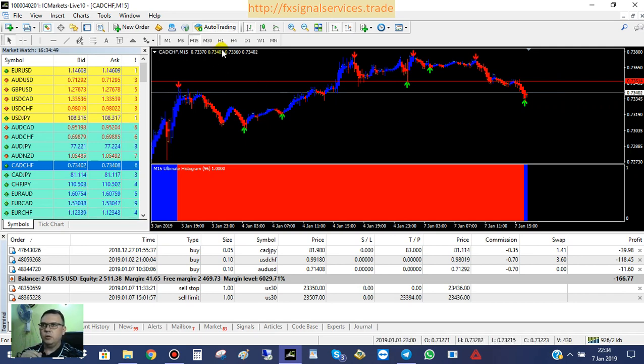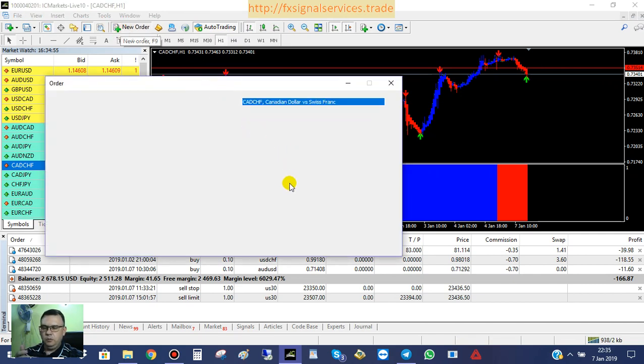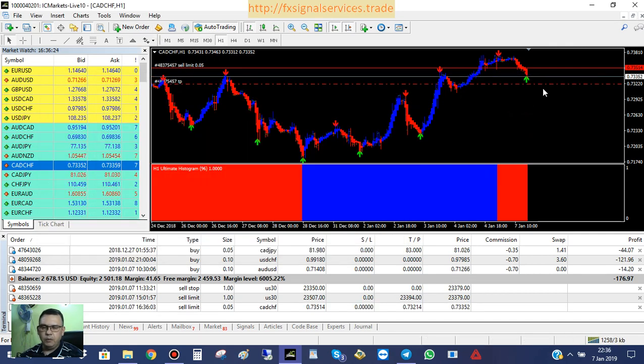So what I want to do, look at the 1 hour chart, you see a pretty small gap right there, and what I would do is go here and click new order. And then when I open this, I want to go ahead and change the market execution right here to pending order. You probably can get more if you have the time to monitor this trade. You can place this pending order and then wait, come back. It's going to take probably 5 or 6 hours before it comes back down and forms another green arrow.